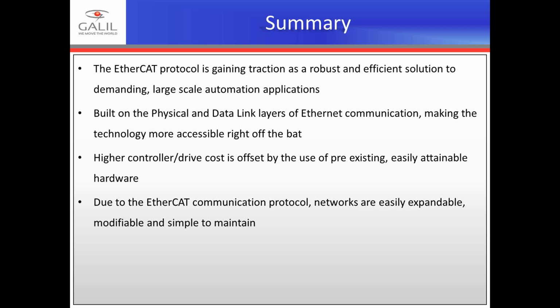There is a higher controller and drive cost associated with EtherCAT controls. However, this is easily offset by the use of pre-existing, easily attainable hardware. This also reduces maintenance and installation costs. Running encoder lines and motor command lines to individual drives over 20 meters is a lot more expensive to install and maintain. If in the event of a line being cut, or some kind of error in the system, it's much easier to replace a Cat5 cable as opposed to troubleshooting and rewiring 8, 9, 10, 12 different lines.